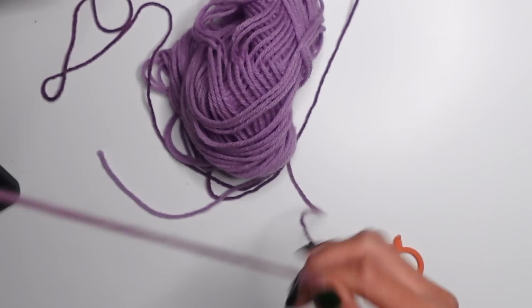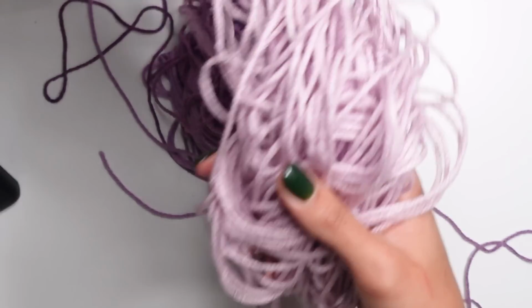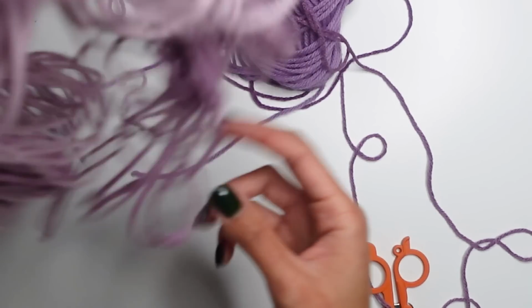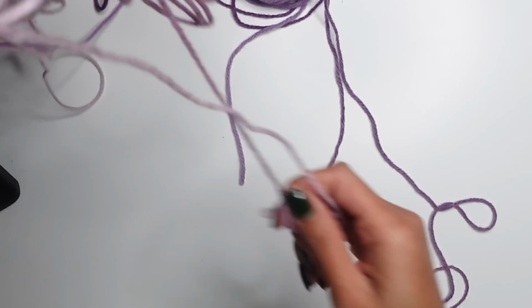The one thing about Red Heart I will say is that when you pull from the center, it does go like this, just in the very center. You can easily, maybe with a little bit of effort, untangle this. I have done that. It's not a big deal, but I don't feel like doing that right now, so I'll just deal with this and then find an end somewhere. So I have this end and I have this end.